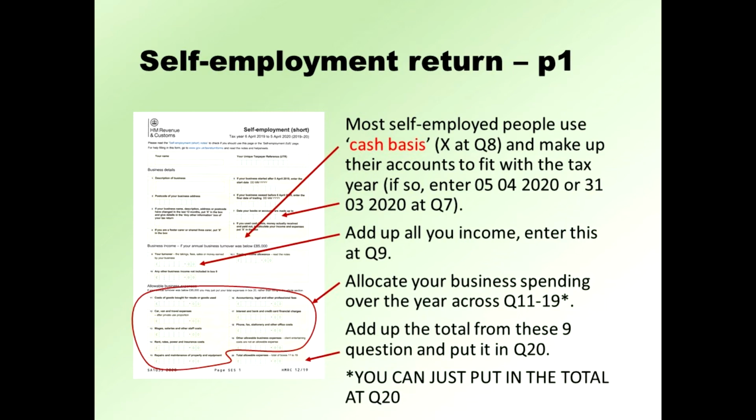If you started the business during the tax year or the business ended during the tax year, then you need to put that information in questions 5 or 6. And at question 7, you tell them the date to which your accounts are made up.